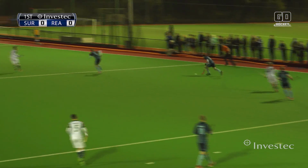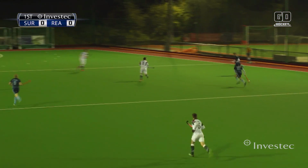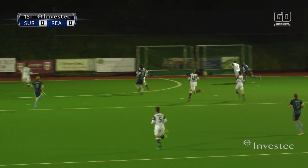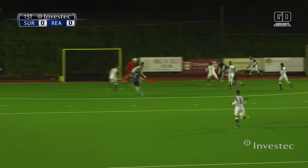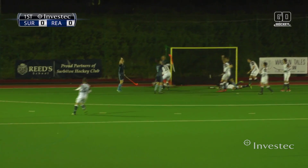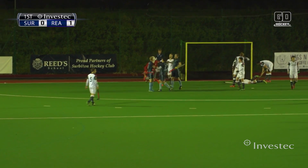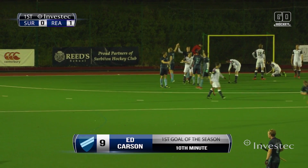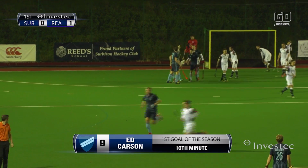Here comes Surbiton once more, and it's Lee Morton who makes the interception. An opportunity here as he puts it out to Boone. Boone down this right hand side. Can he find the cross? He can, and the shot comes in, saved from James Carson. Away though to Ed Carson, and it's in. Ed Carson makes it 1-0, and Reading have the lead in the 10th minute.